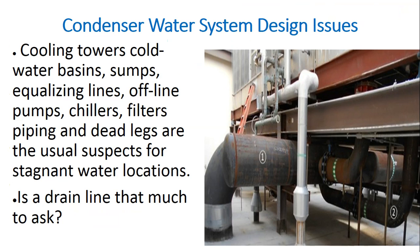So here we have number one, a dead leg going off for future expansion, and number two, an equalizer line. Neither one of them do we ever want to drain, maybe to flush them? I look on all the jobs that I go to, and are drain lines really that hard to put on the equalizer lines? Don't see them very often, so they must be difficult.